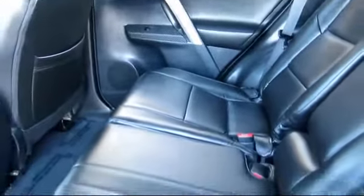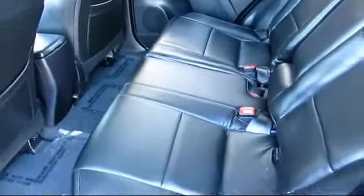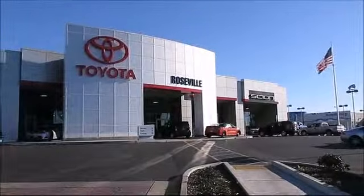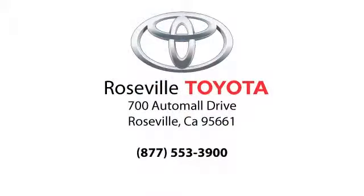Roseville Toyota is the number one volume Toyota certified dealer in Northern California. So give us a call or stop by. We're located at 700 Automall Drive in the Roseville Automall.